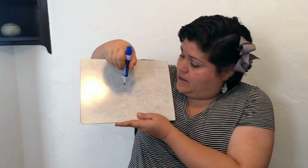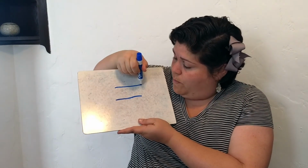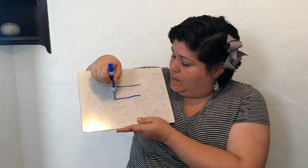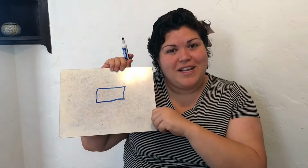I can hardly say it. Rectangle. But I know how to draw it, and I'll show you. Rectangles have 2 long sides, whoop, whoop, and 2 short sides, whoop, whoop. We made a rectangle. Easy as that. Can you make a rectangle?